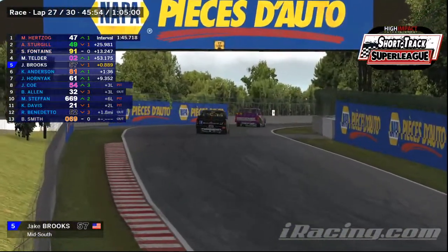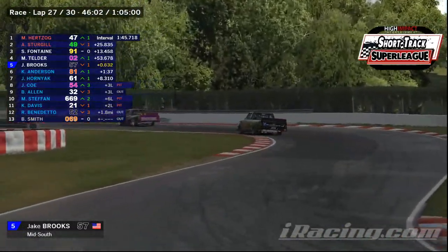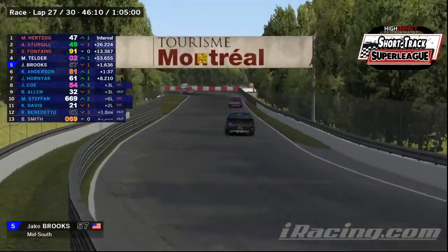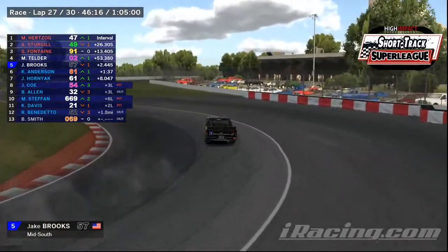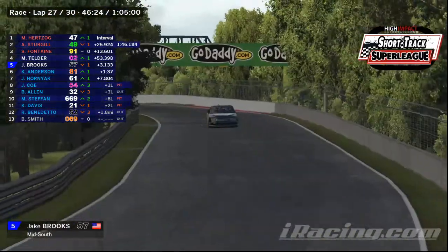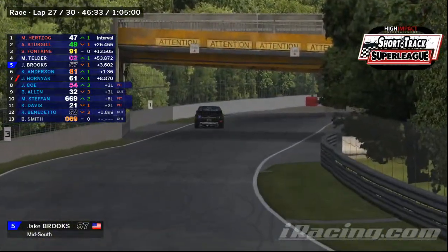Now we're coming to the part of the track where Brooks should be able to catch up with Telder fairly easy. He should be quicker in these chicanes. He should be coming towards that purple car pretty rapidly now. Ooh, there he's pulling down, at least slowing down for some reason. I'm not sure what happened here. Did he blow that engine somehow? I have no idea what happened there. Could be something with his hardware at home. Steering wheel maybe loose on the desk. We've had people have that.